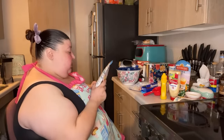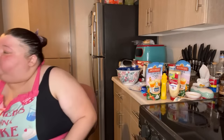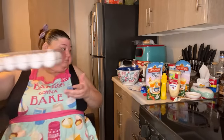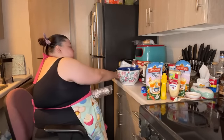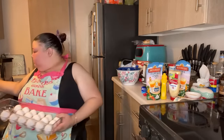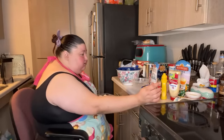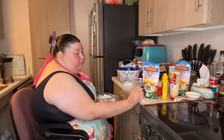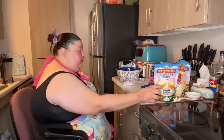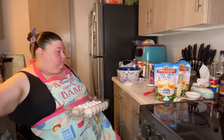Okay, so this calls for 3 large eggs. What are you going to do, Mommy? I'm going to do the cake. I said sugar-free, but I said normal. No, it's the keto one. 5 carbs per cupcake. Oh, okay. That's not bad. Not bad at all.